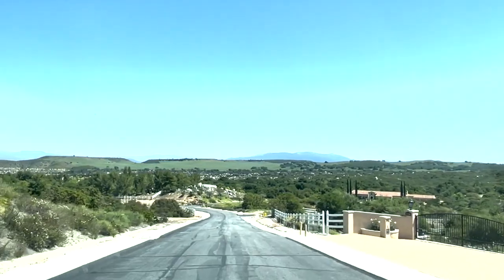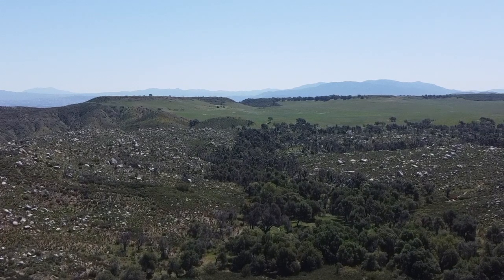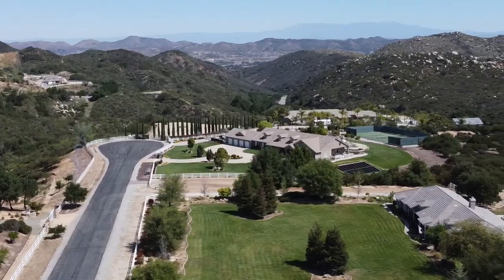We're also near to the Santa Rosa Plateau, which is a very popular place for hiking. It's miles and miles. It's part of the Cleveland National Forest. Very, very popular for hiking, and that is just right over the hill from here. So it's obviously beautiful out here. You have to want this large of a property and be okay with maintaining it.